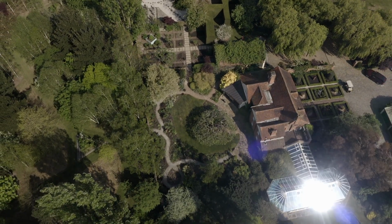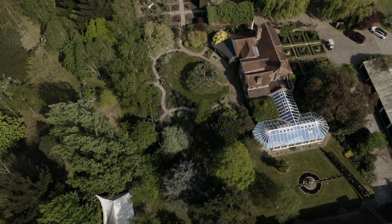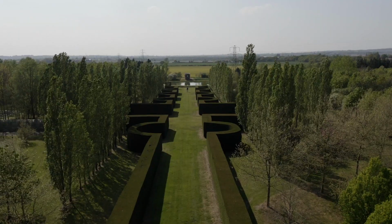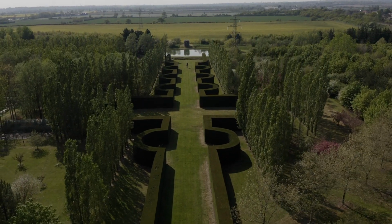Well, we're Barnards, known as Barnards Farm in West Horndon, just south of Brentwood in Essex. And we've lived here, my wife and I, Sylvia and myself, for 45 years and developed the garden from farmland. So all the trees that you see, we have planted, over 60,000 in total. And we started opening for the National Garden Scheme about 25 years ago.